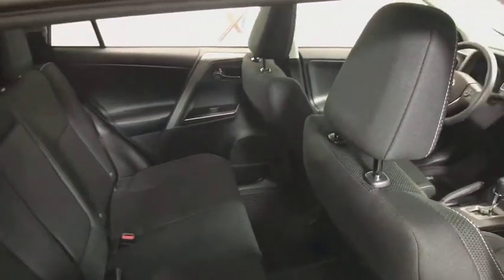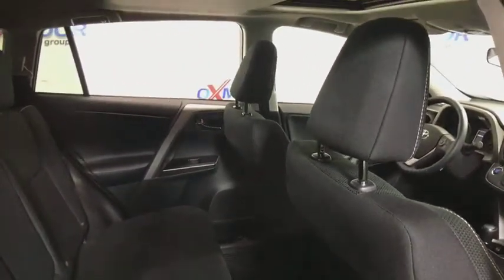overhead console. This beauty will even make your house keys jealous. Drive it today.